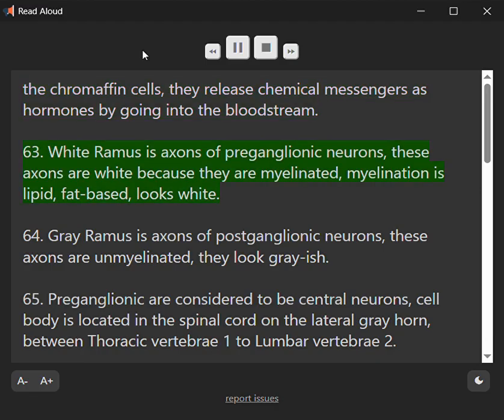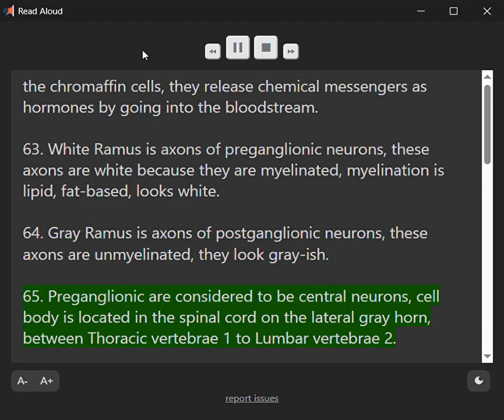63. White ramus is axons of preganglionic neurons. These axons are white because they are myelinated. Myelination is lipid, fat-based, looks white. 64. Gray ramus is axons of postganglionic neurons. These axons are unmyelinated, they look grayish.